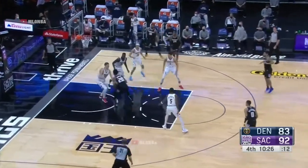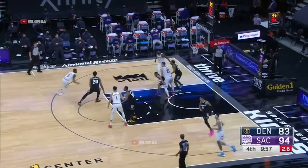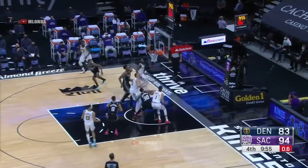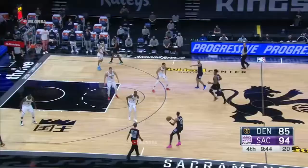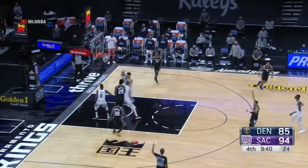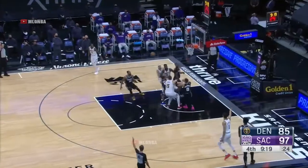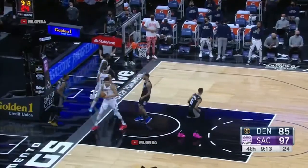Whiteside goes right back at him here. A little bully ball inside. Robinson, a good wing defender. Barton with a forced shot. Jokic got it and puts it. Those are the little things, the nuances in his game. Halliburton from deep. Catch and shoot. And here's Robinson. It's a race to the other end. And he pulls away. And got it to go.